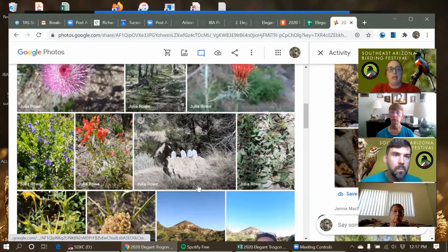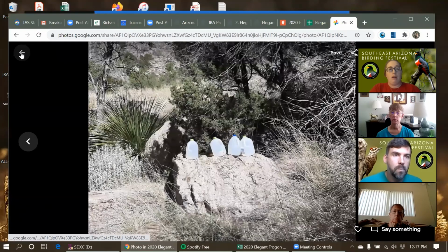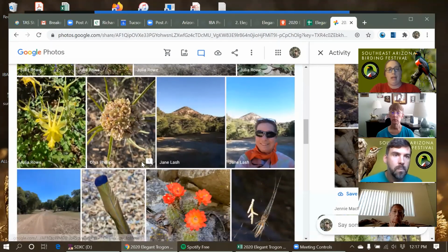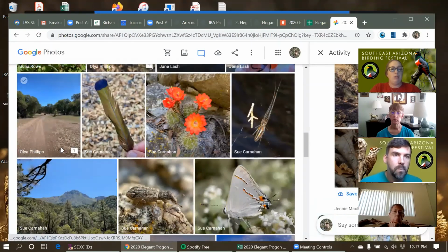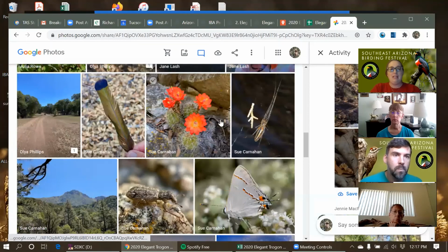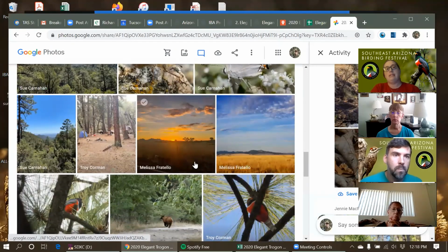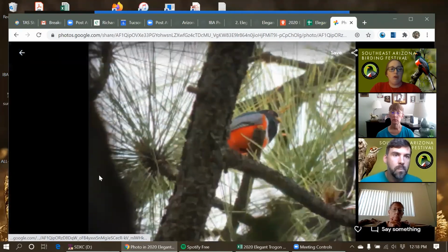This was in the Patagonias, as well as some interesting border photos. So here's some gallons of water left on a boulder in a remote canyon right on the border. Some really cool, more scenery shots. Lovely, a trogon feather someone found during their survey, which is pretty cool. Some really cool flowers, some nice butterflies and bugs and scenery and sunrises, and some really nice more trogon photos.